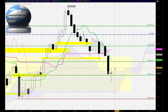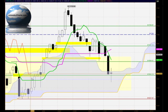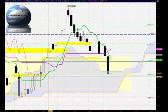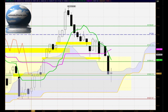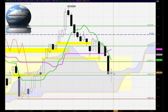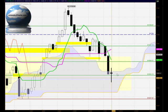But if this market doesn't trade higher over the next day or two, we may see a change in that momentum. And really what we're seeing here with this Chikou span trading above the corresponding price action is really contrary to all of the other Ichimoku indicators, so we don't have a lot of faith in what we're seeing at the moment. So quite some indecision, especially in the long-term time frame with the market trading within the cloud.